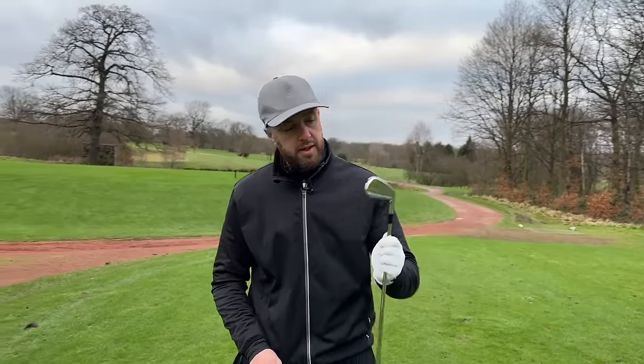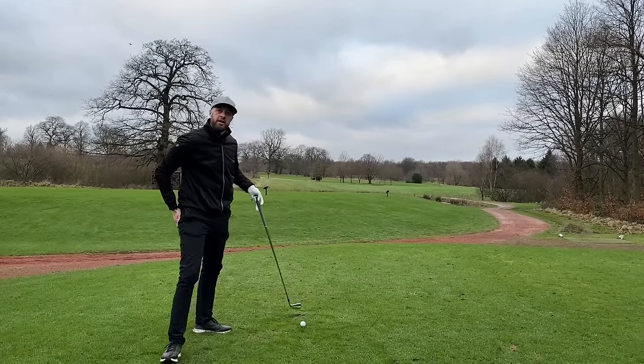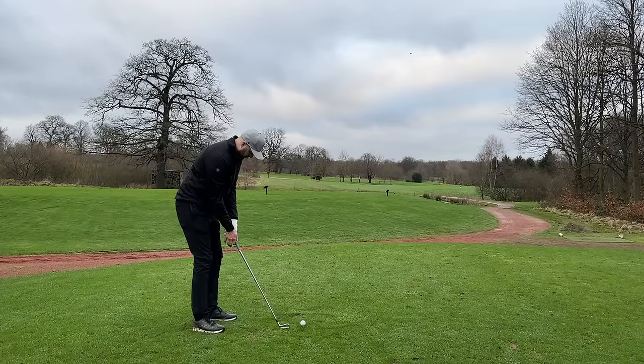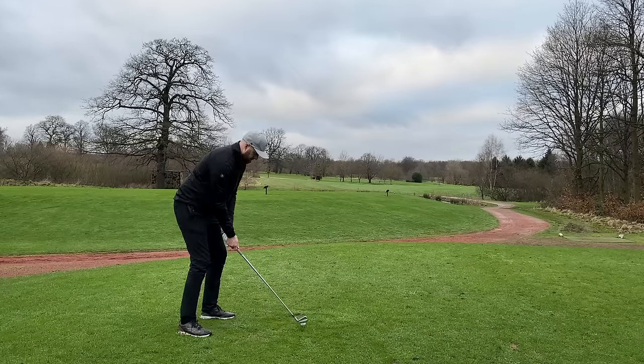Let's see how you get on with hitting them. You can't buy irons for that price anymore, can you? No, you can't. Second-hand wise, you can, and I'm going to do some videos comparing them to second-hand clubs, which could be interesting. I mean, grips, proper Lamkin grips, KBS. Oh, no, they're Elevate shafts, aren't they?